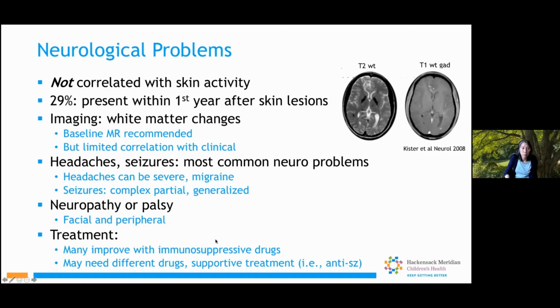And treatment, similar to the others, is with immunosuppressive drugs, which is found to be helpful for many of these patients. But we want to partner with neurology to help us manage these patients. And if the patient has seizures, we want to use anti-epileptics, so other medicines may also be needed.